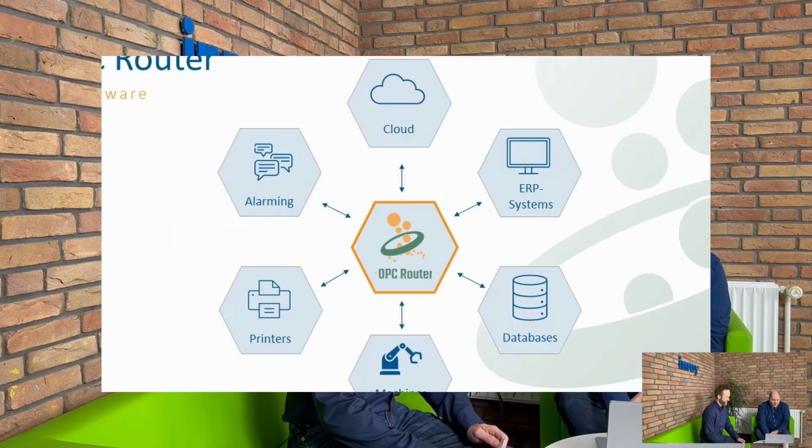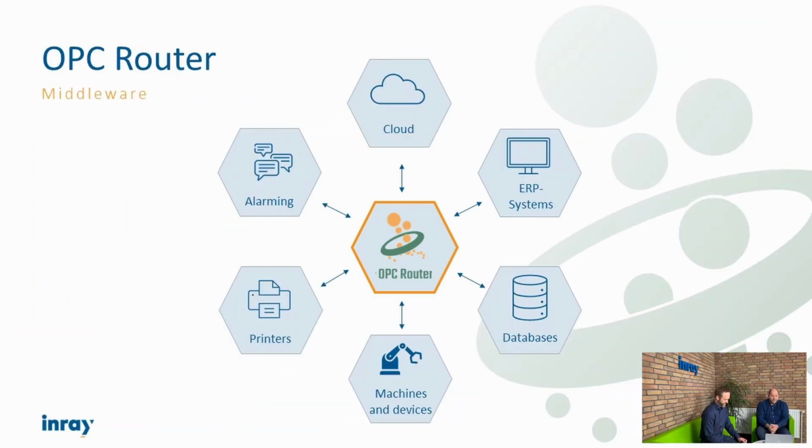Yeah, I'll do that. Let me open the slide here. For those of you who don't know the OPC router at the moment, the OPC router is an industrial middleware software solution. You can also call it a communication platform, data hub, something like this. What it mainly does is connect different kinds of systems and make sure that the data transfer is successful between all kinds of systems. No matter if these are OT systems located on the shop floor or IT systems, the OPC router really connects those systems and exchanges data. And this is mainly what it does.